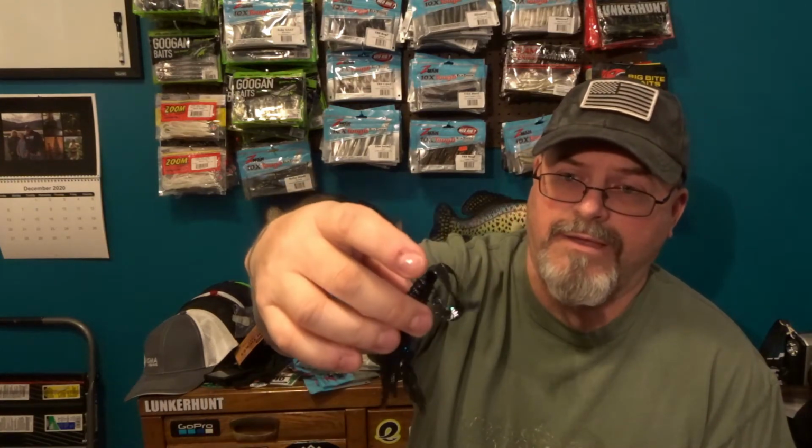Have to look at that. Not sure which way I'd probably rig that. I mean, if you got the skirts going down like that, you may want to rig it like this and drag it through. Rig it in the front here, pull it through in the back. That's interesting. Interesting looking bait.